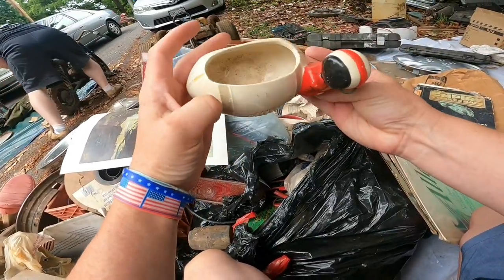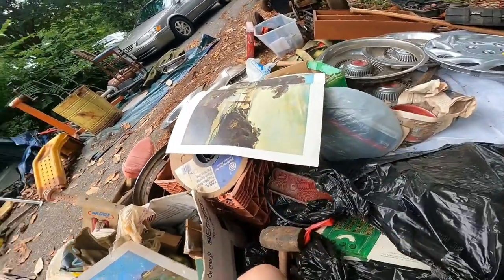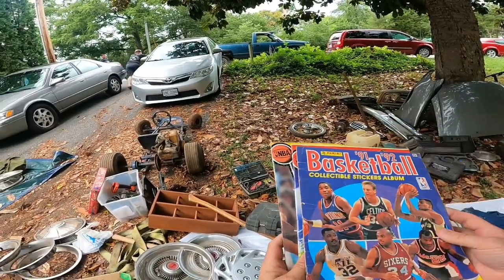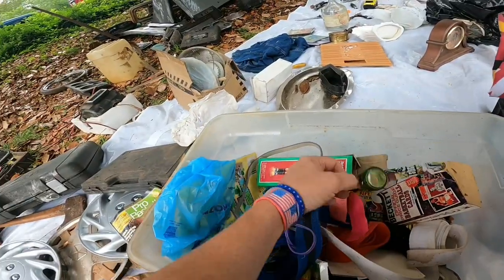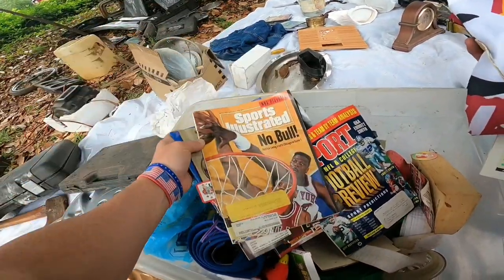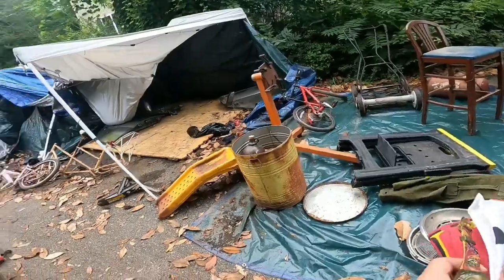It's amazing that that thing is even not broken or chipped or anything. I might just grab it because it's a survivor. Basketball inside stuff. Lost World. I'm gonna make a little pile over here if that's okay.